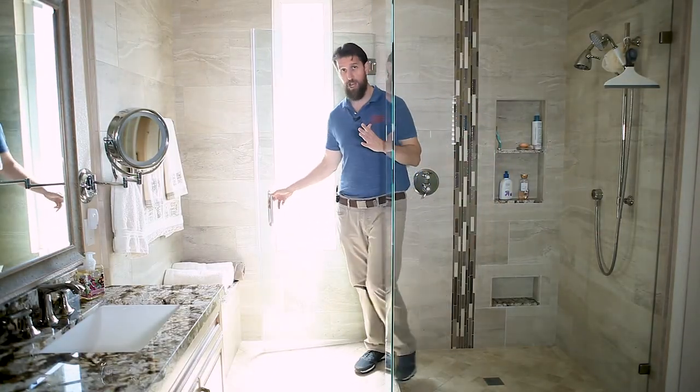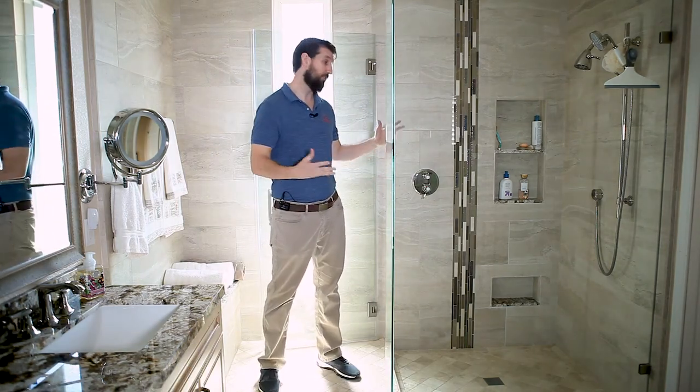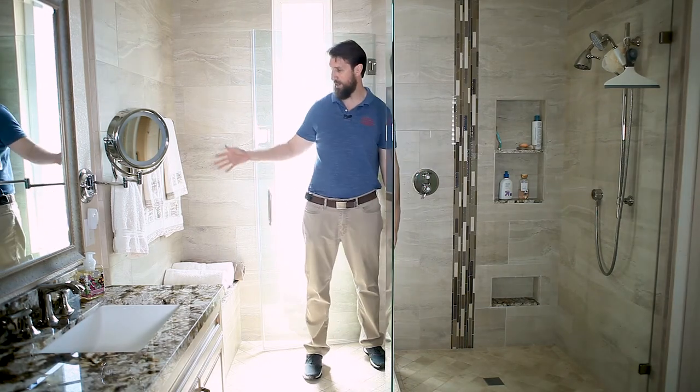But I have done showers where you don't have a door, where you just have this panel right here. This is all open, so you can do it. We can do it that way too. So you got a seating area outside the shower, and you can see we have towels here and whatnot.